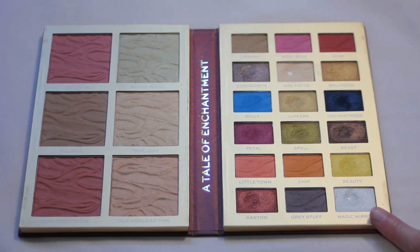Then the final shade we have here is Magic Mirror, which is just a really pretty icy white shade. I typically use that in my inner corner. This is the first shade I hit pan on within this palette. I hit pan on it, I think, last year. But that one is super pretty, easy to use, nice inner corner shade.